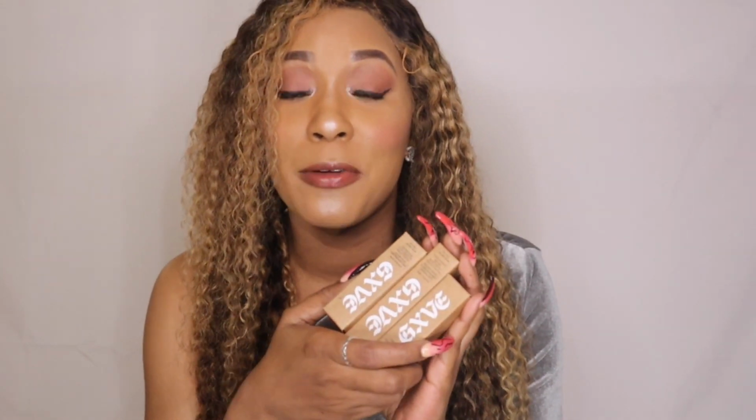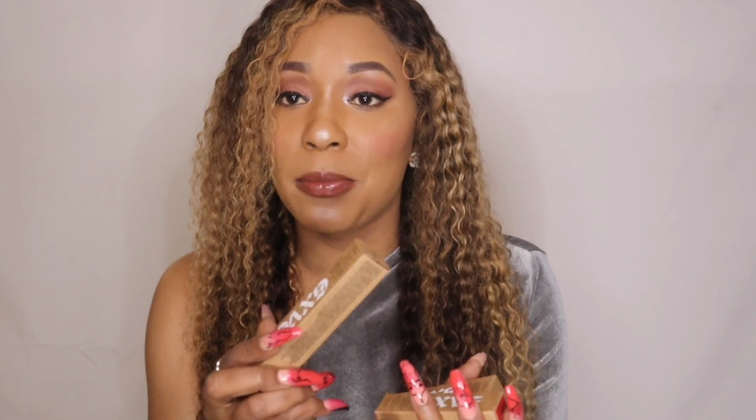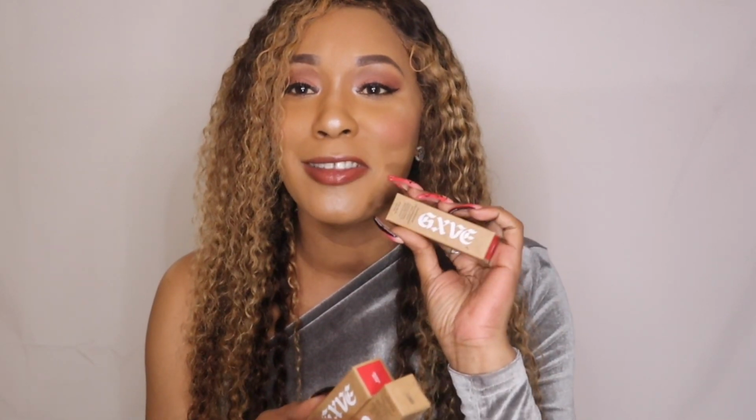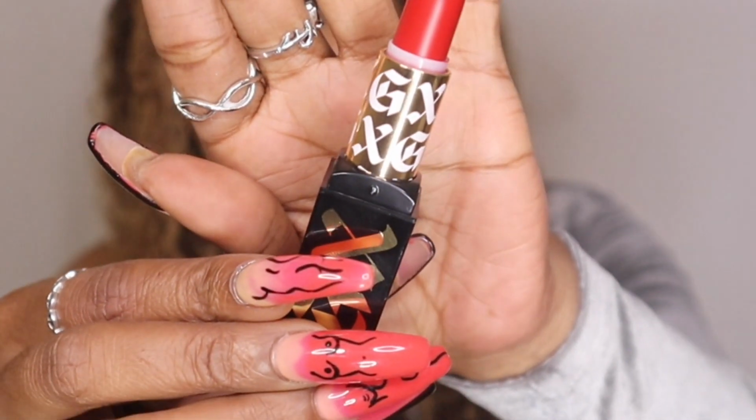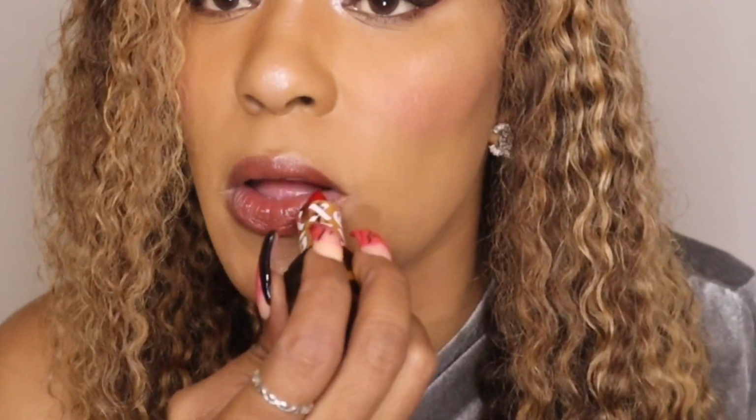Next, I have all of the new lipsticks from this new gift collection from Gwen Stefani. It does come with one liquid matte lipstick, one standard matte lipstick, and also one silky lipstick. The silky lipstick is super shiny. I am gonna apply it right now for you ladies, as it just comes in this really pretty packaging. This one is super beautiful.